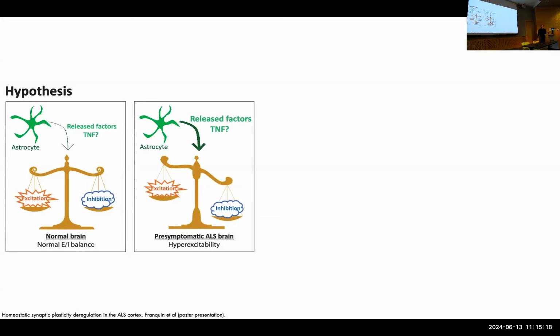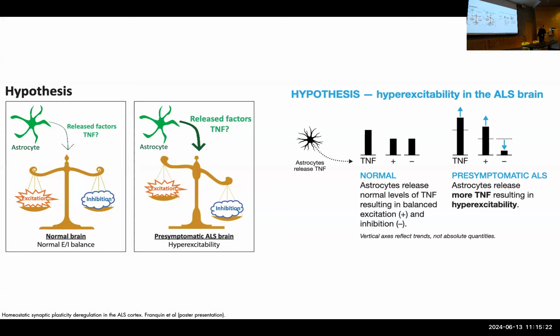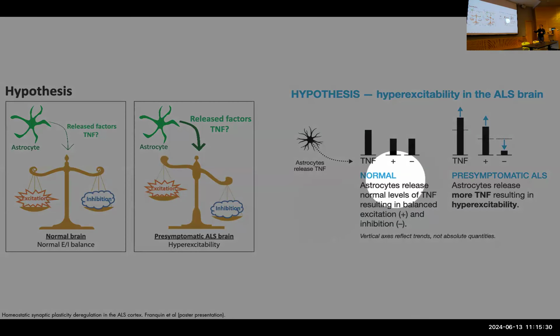And then, if you want to make art, you go and make art somewhere else. So how about something like this, where it's more of a table, really. Astrocytes release something, and in a normal case, it's balanced. Fair enough. So excitation and inhibition, I explained down here.